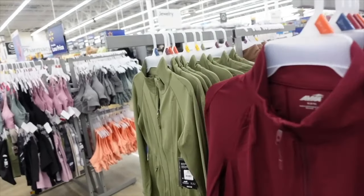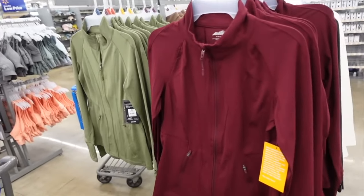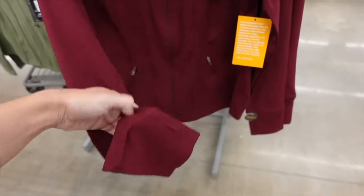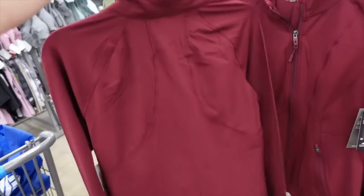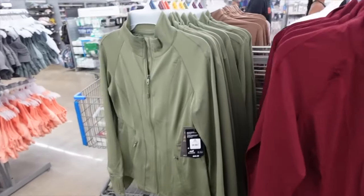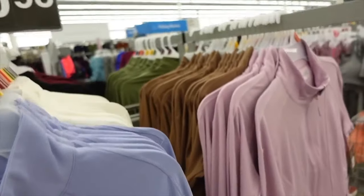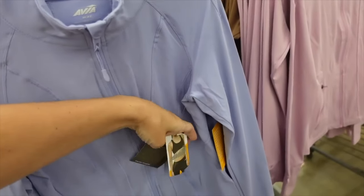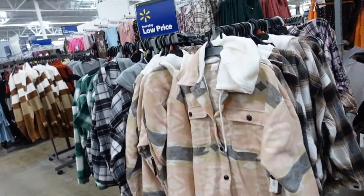So seeing new, like scuba, not scuba, they're called the Align Jacket from Lululemon. So these are from Avia, they're mock neck, fitted through the wrist, has that thumb hole, the zippered pockets, really good seam detailing, and then that same kind of similar seam detailing through the back. These are $20.98. In the burgundy, there's also green. They have that black, camel, this purple blue color, the lavender, and ivory. And they're going to be $20.98.